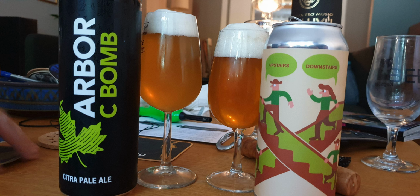All right, so let us jump into it. So it's a Citra Pale Ale? That's what the label says. That's the Seabomb. It smells very Citra though. I mean, it smells actually quite good.